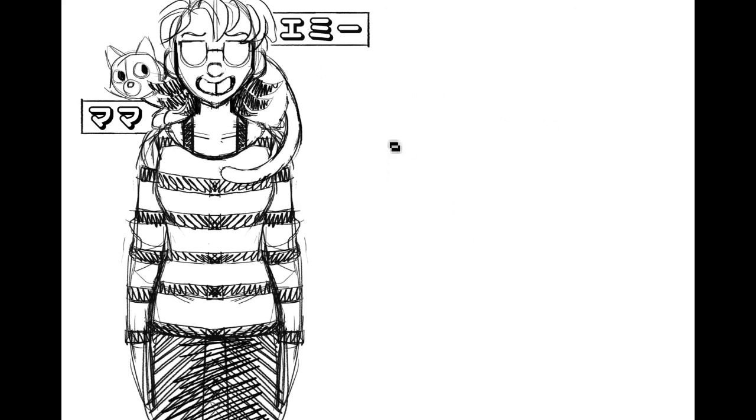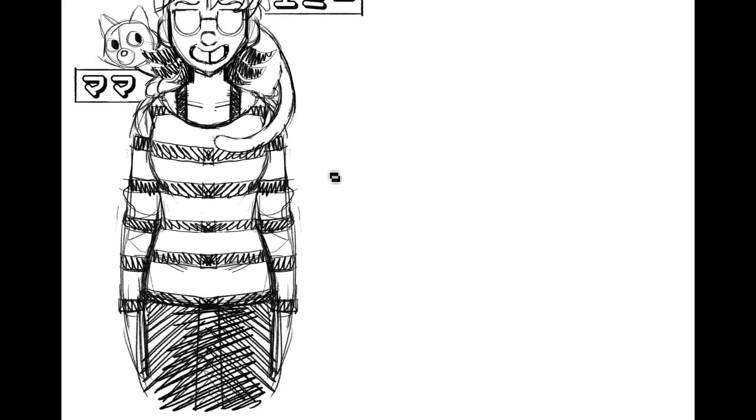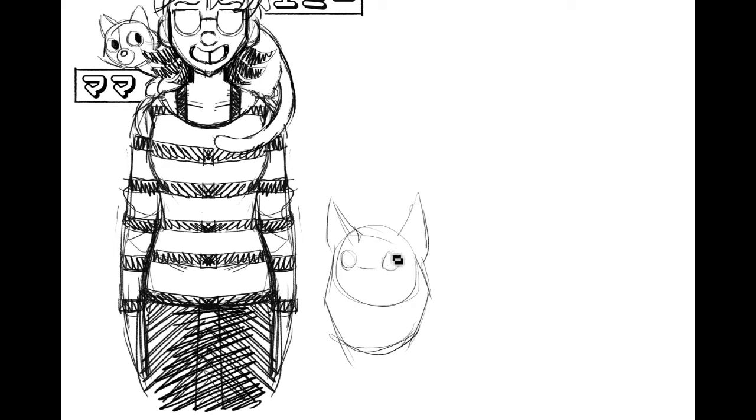So far I've done me and my cat Mama. So now I'm going to do my dog, Shiloh. She is a shepherd. And admittedly, I do not draw dogs an awful lot, so I'm sure somebody out there is going to give me some crap about this.